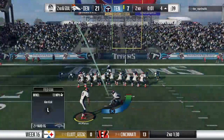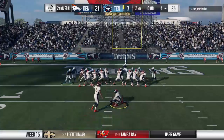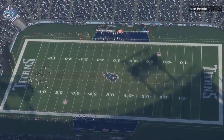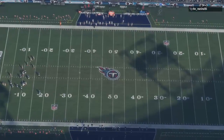So with 1 second left in the half, on is the field goal unit. From the left hash, a chip shot here. Oh, that's offline. He hooked it. It's no good. So we come upon halftime with the visiting Broncos taking the lead to the locker room.